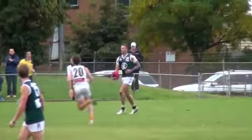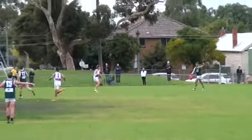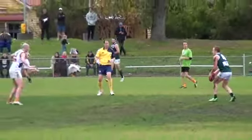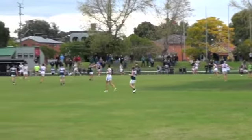Mark on his chest. He comes in now, left foot kick on goal. Looks pretty good. I reckon the kick that he has. Aaron Burns, welcome back to senior football. Kicks his first goal of the afternoon. Brings the margin back to 10 points. And again, just as Northcote Park looked like getting away, Greensborough reined them in.